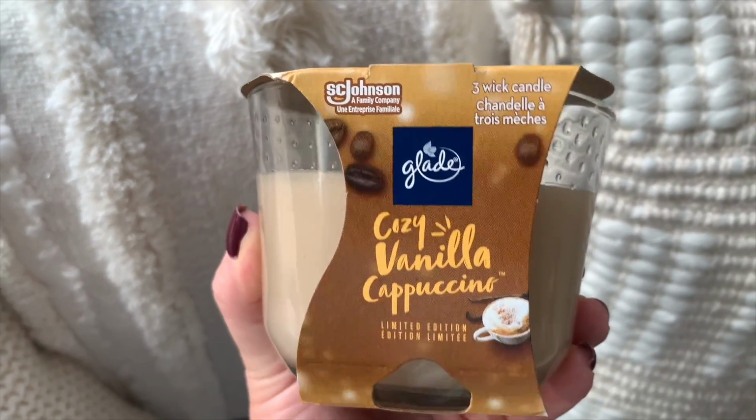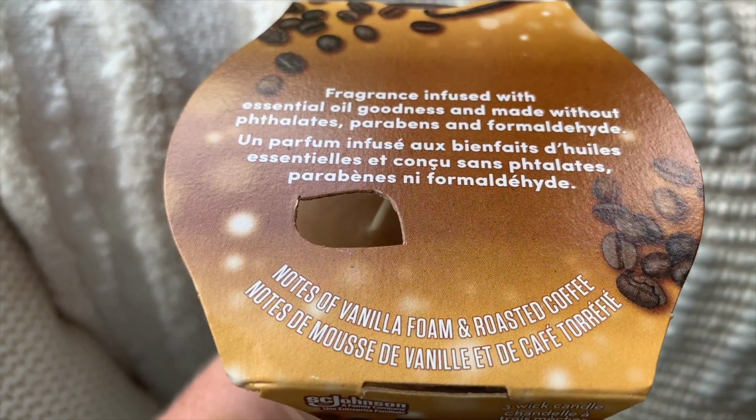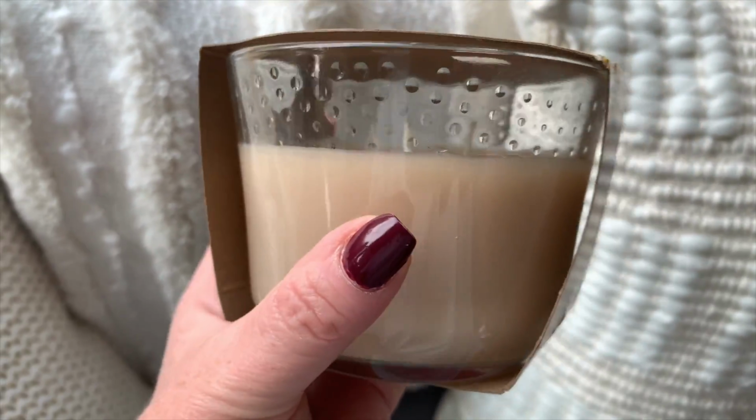And for us coffee lovers, we rejoice because we have the Cozy Vanilla Cappuccino. I think they've done something similar to this in the past. It was one of the first ones I picked up while it was on display at Walmart, and I was like, come to mama. This was so good. This one has notes of vanilla foam and roasted coffee. Oh man, this smells so delicious.